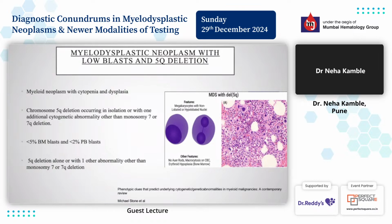This is a very lovely article wherein there are phenotypic cues that predict the cytogenetic abnormalities in myeloid malignancies, by Michael Stone and his colleagues. This is a case of MDS with 5q deletion, where you see megakaryocytes with non-lobated or hypolobated nuclei. So dysplastic megs are very commonly seen with myelodysplastic neoplasm, low blast, and 5q deletion.